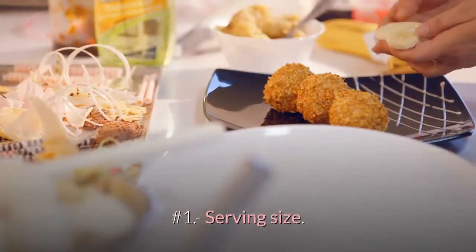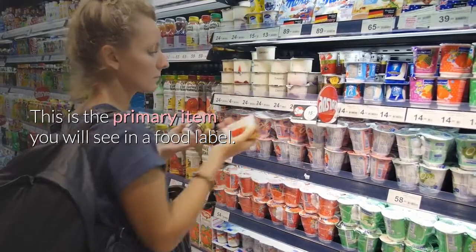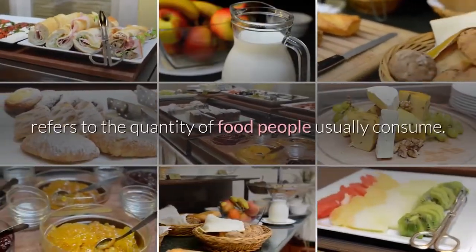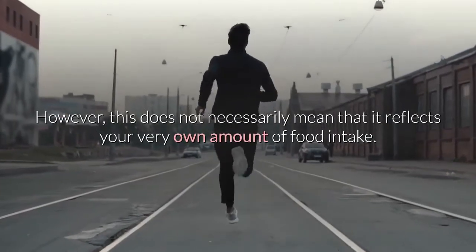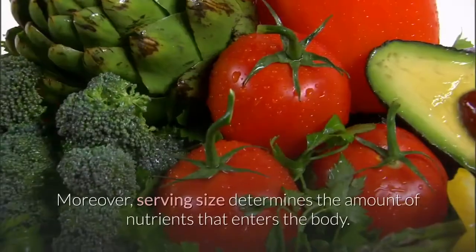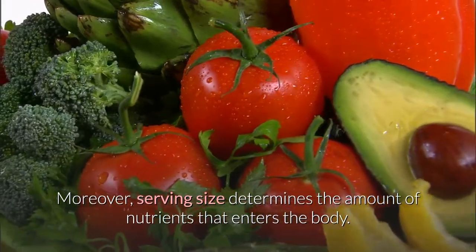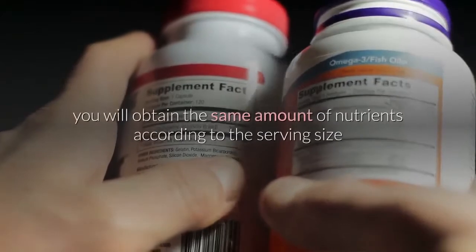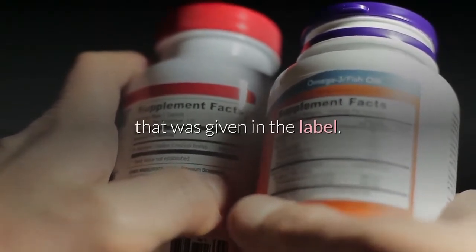Number 1. Serving size. This is the primary item you will see in a food label. The amount of servings stated in the food label refers to the quantity of food people usually consume. However, this does not necessarily mean that it reflects your very own amount of food intake. Moreover, serving size determines the amount of nutrients that enters the body. This means that if you follow strictly what the serving size is, you will obtain the same amount of nutrients according to the serving size that was given in the label.